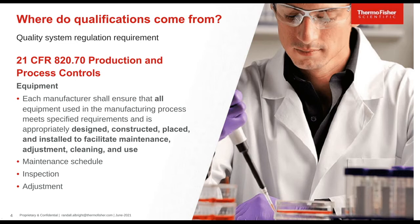Subsections for maintenance, inspection, adjustment of equipment are specific to each manufacturer's recommendation and design. For one, the maintenance schedule. Each manufacturer shall establish and maintain schedules and records for the adjustment, cleaning, and other maintenance of the equipment to ensure that manufacturing specifications are met. Maintenance activities, including the date and individuals performing the maintenance activities, shall be documented.